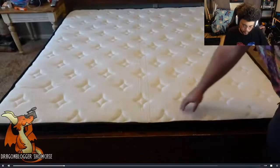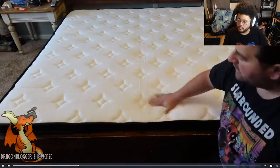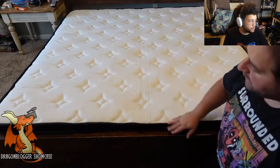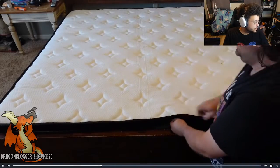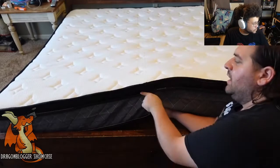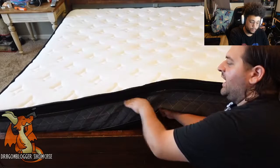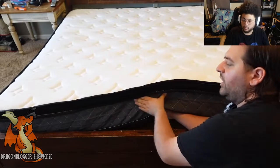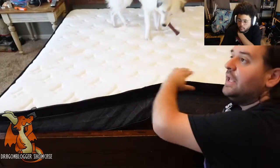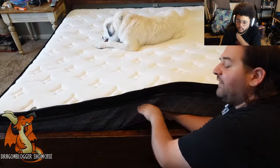It has several different layers. This top layer is a very stretchy fabric to help minimize motion transfer between whoever's sleeping on it. Underneath that, there's a comfort memory foam layer. Below that is an adjustable memory foam layer that is corrugated, wavy, and helps increase airflow, so this does not get very hot. Below that, we've got a fire retardant.